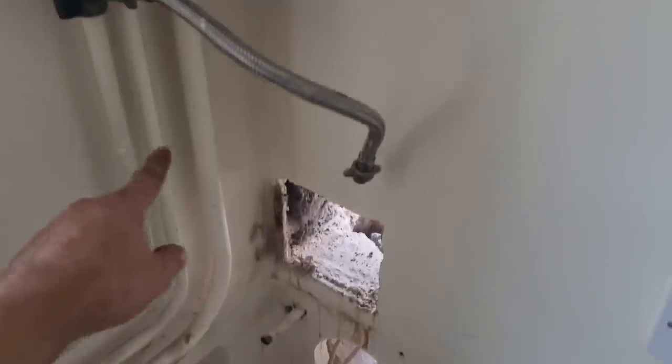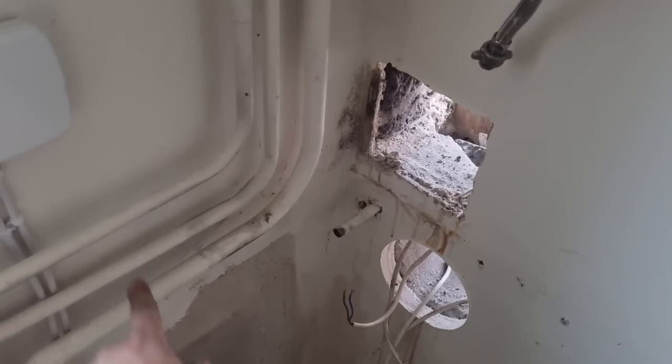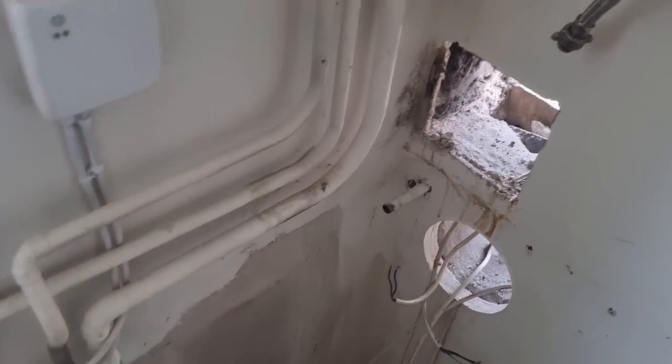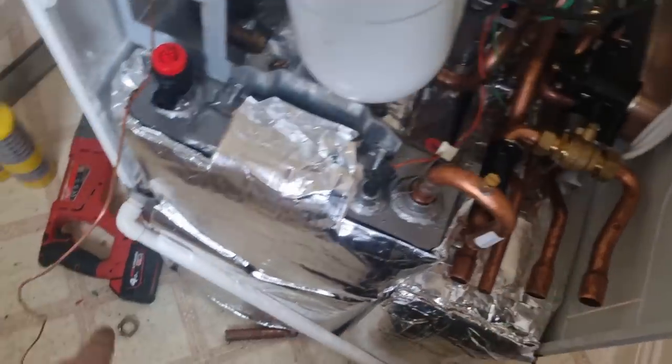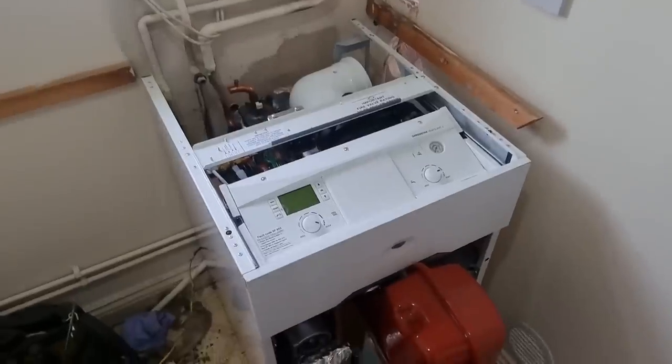So obviously we've got return will come back down this side. Flow, what's that? That's the hot. That's the cold. So they pretty much do jig nearly in the same place. Obviously, prep the condens, prepping the oil line, fire valve and stuff. We should be good to get this wheeled in then. Right, that's the boiler all sat in position.